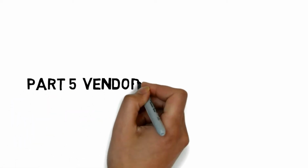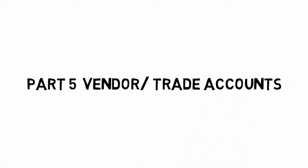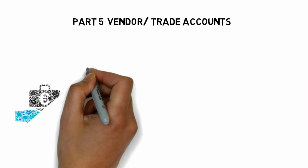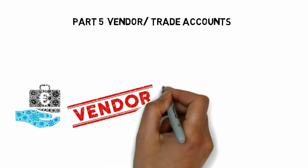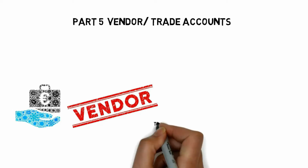Part 5. Vendor Trade Accounts. When you start building business credit, you have to start from the ground up. This ground up is with vendor accounts or net accounts. These will be accounts that you are billed on a net 30, 45, or 55 basis. That means you'll buy the product, not pay up front, and the company will invoice you for the order.